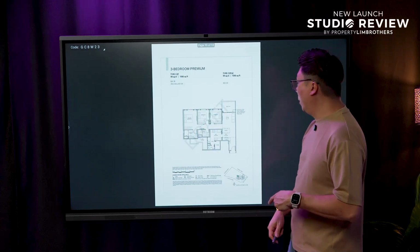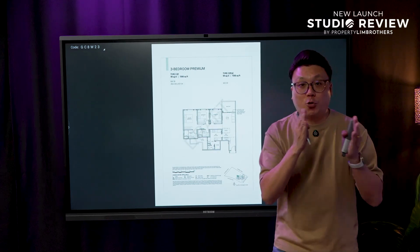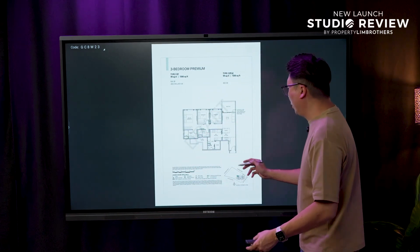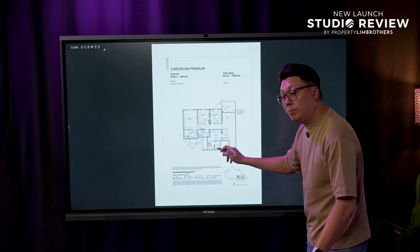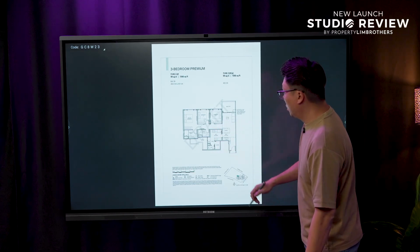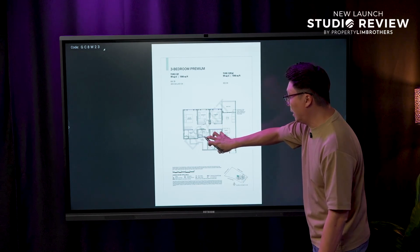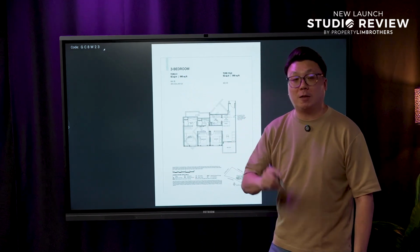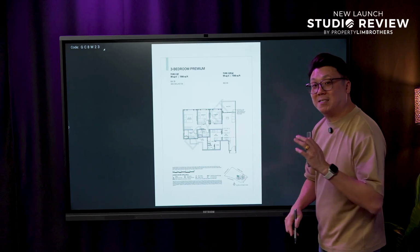The next one is the 3-bedroom premium. So you only have one 3-bedroom and one 3-bedroom premium. So the premium is the one that comes with the yard, storeroom, and also a WC area, right, which is after the kitchen area. So other than this addition, what is this addition in size? It's 990 square feet versus 1,066 square feet.